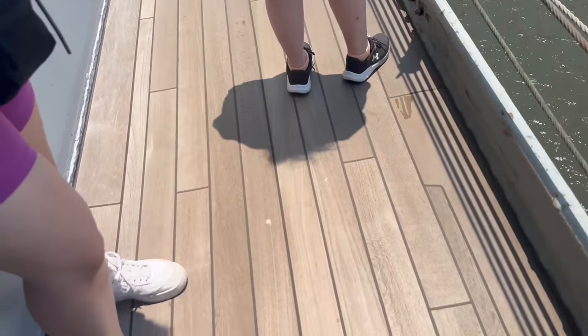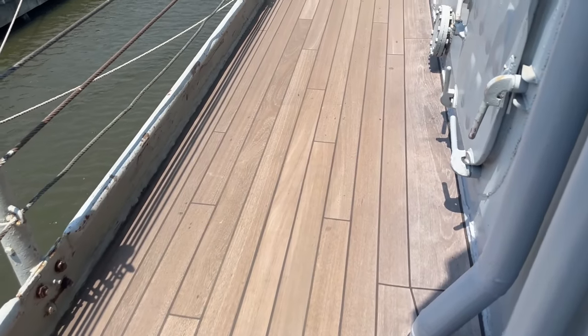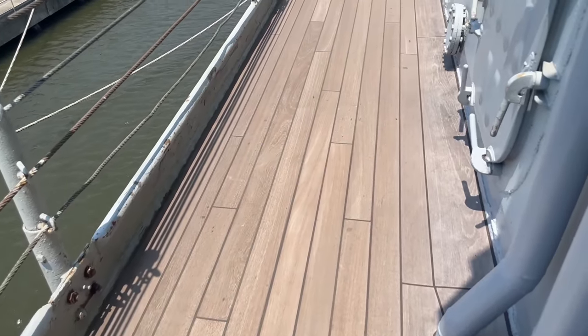So, oh, this is the new teak flooring they're putting in. That looks nice. That's nicer than the flooring in my house.